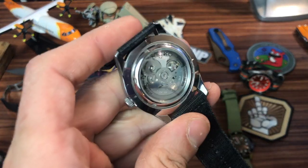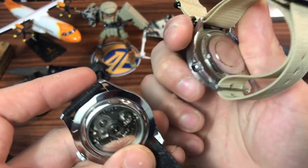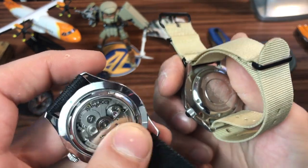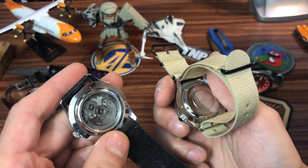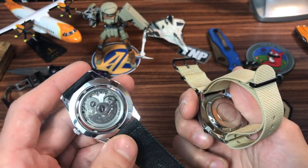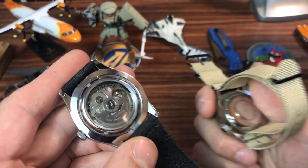One thing this does perfectly: gives you an exhibition case back. Honestly, you should have it on everything. If you have an auto movement, you should have an exhibition back. Clear, so you can see the, I don't care if the movement's not very handsome. You know, this one's pretty utilitarian. It's the same movement that's in this thing. So why can't we see it?